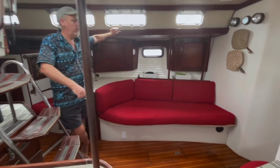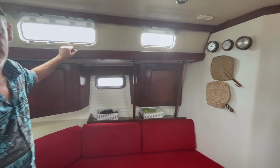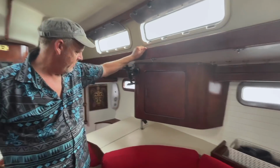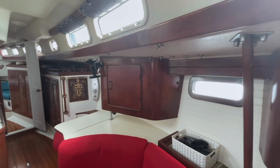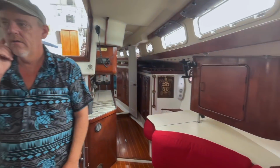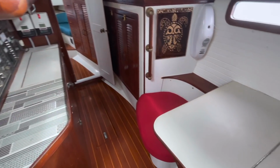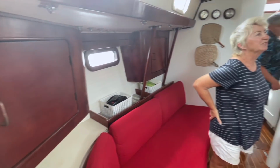Again, lots of handholds when you're at sea. They used to build boats for the sea, and they made sure these features were not forgotten like they do now. Lots of opening hatches, so we get good airflow all the way through the boat. Yes, I can feel it's nice and cool in here. So much room. I love that it's roomy and light and airy. That's important for me.